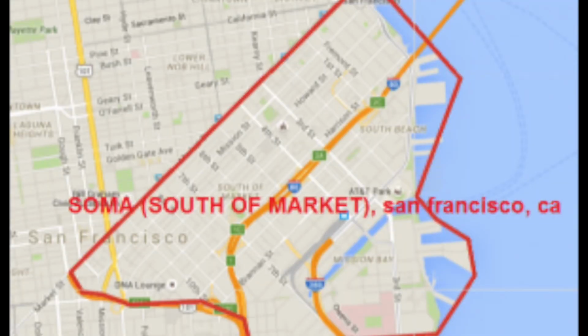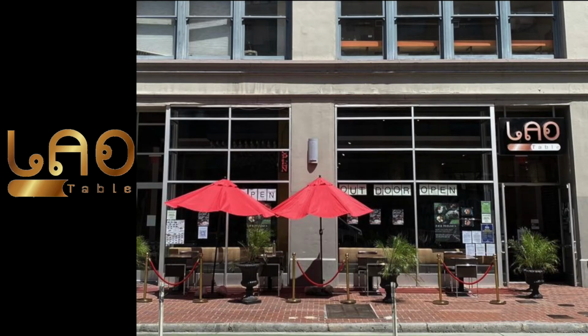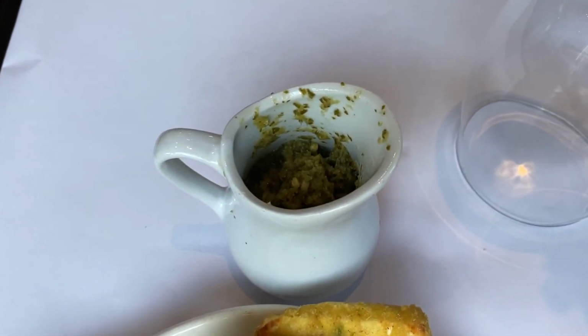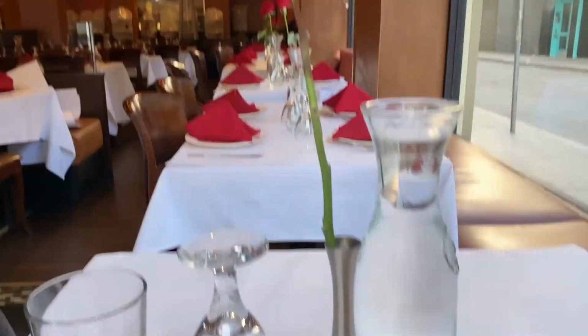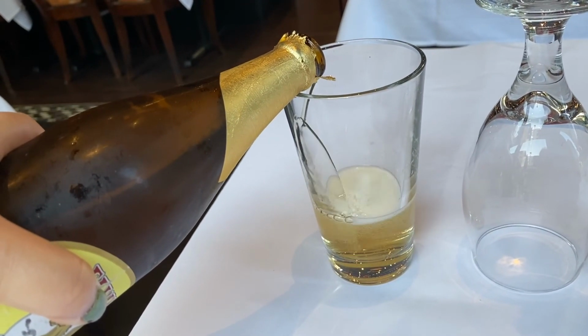In today's video, we will be peeking into 2 restaurants in San Francisco's SOMA district for a meal and dessert. Our first stop is at North India Restaurant. Their traditional tandoors, or clay ovens, were brought over from India and can cook meats and breads with very high heat using charcoal for that traditional aromatic taste.